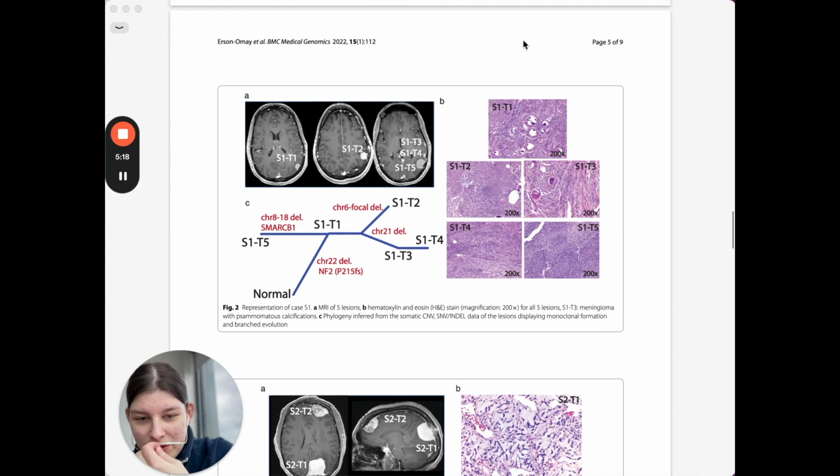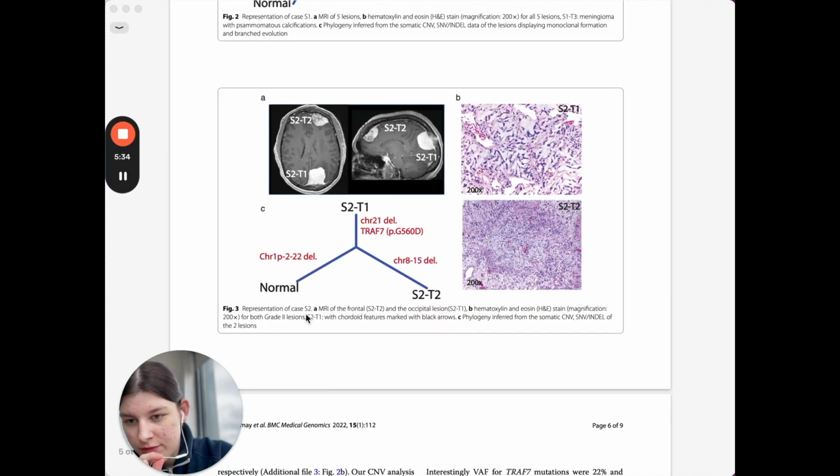Here is a beautiful example showing the different classifications. Here you can see the different lesions. So this was their S2 case, okay, so that's the one lesion. This is an MRI of the frontal and occipital lesion, which you can see here and here. And then these are the S2T2 and our S2T1. These are marking the different tumor locations. And then here is the stain magnification for the different grades of the tumors.